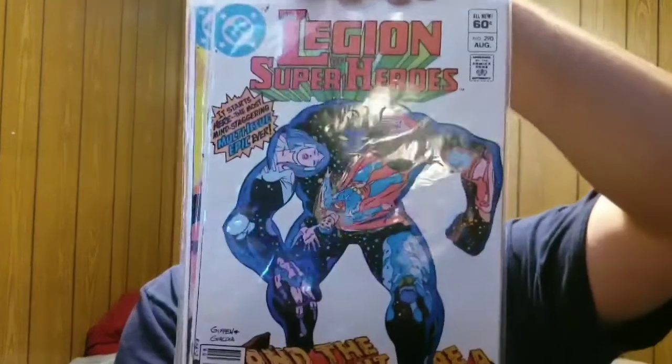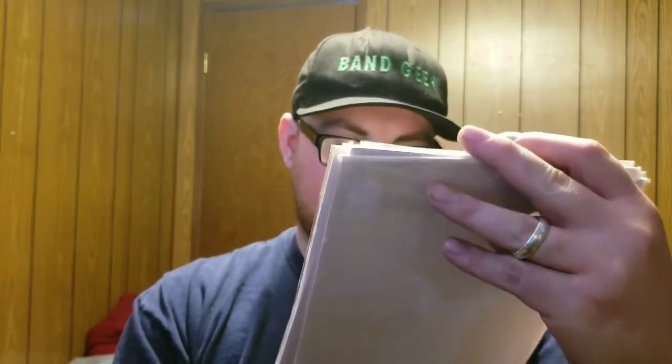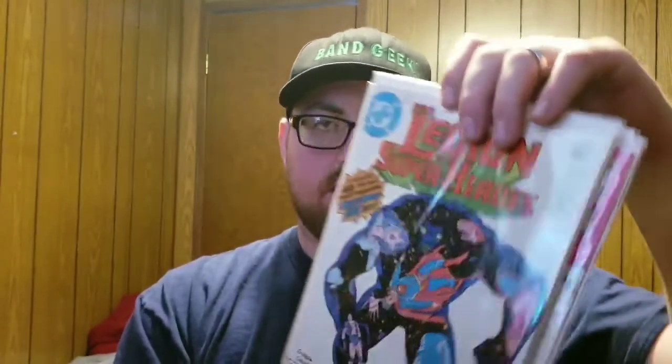Probably my favorite looking cover out of this lot, if you made me pick one, was this 290 here. It's got Superman falling through space on this guy's chest. Looks like they should be really cool stories. I'm glad I got the little run here, because then I'll be able to figure out kind of what's going on.